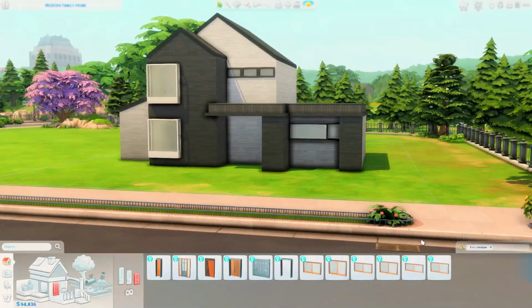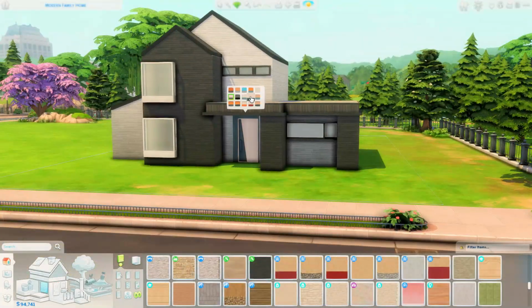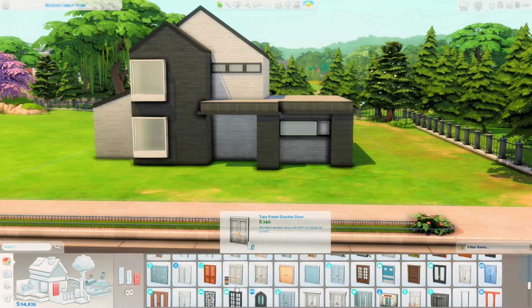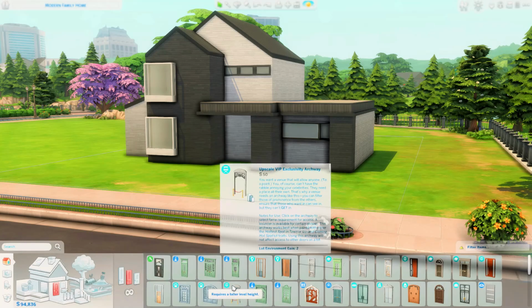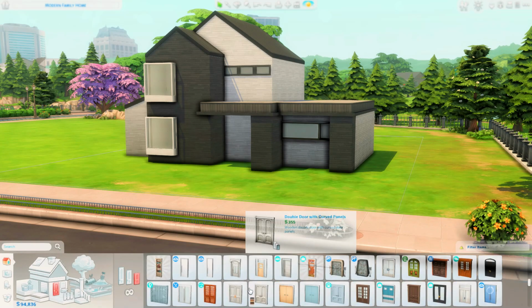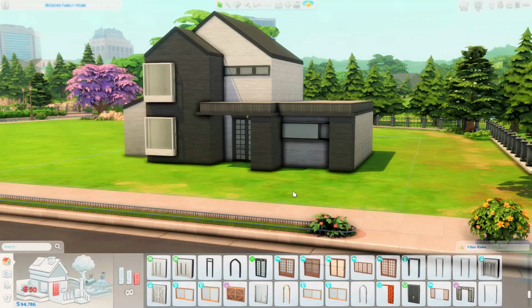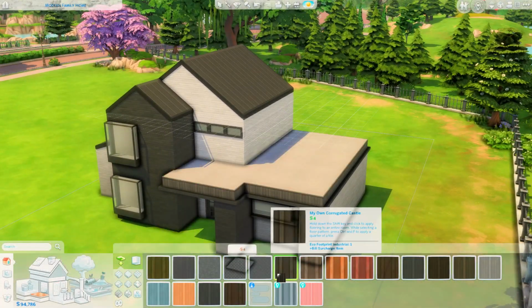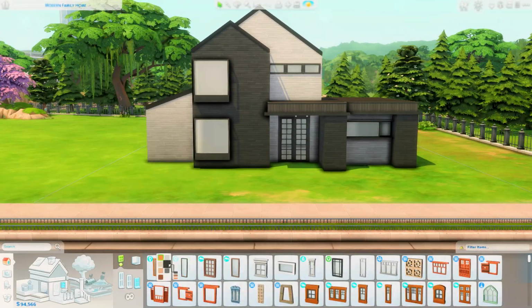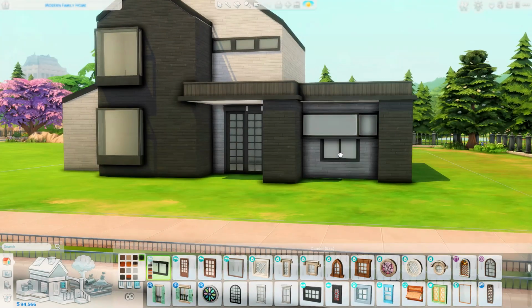I actually started this build today, like this afternoon. We got back from walking the dogs and I was like, I'm just feeling quite inspired to do something a little bit different for me. So I decided to do this and I just sat down and basically this is what we came up with. So we're currently working on the exterior. As you can see, it's very simple.